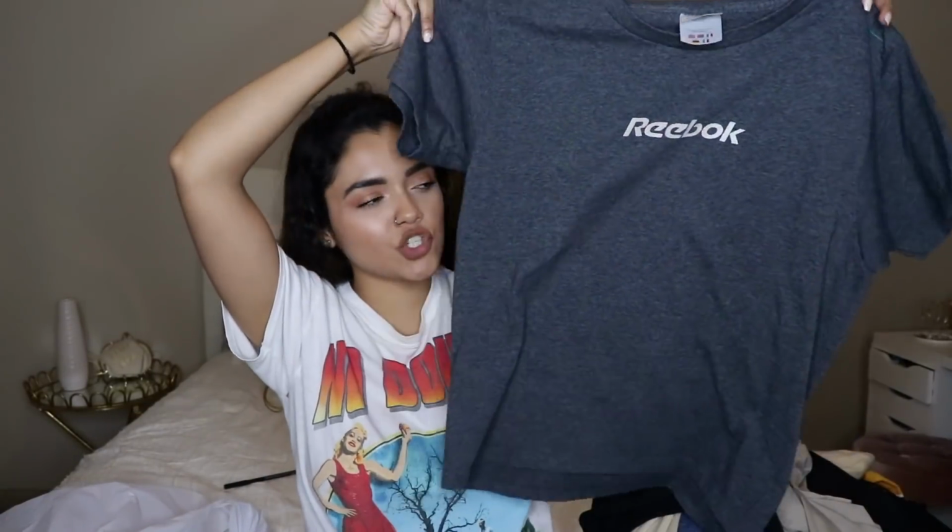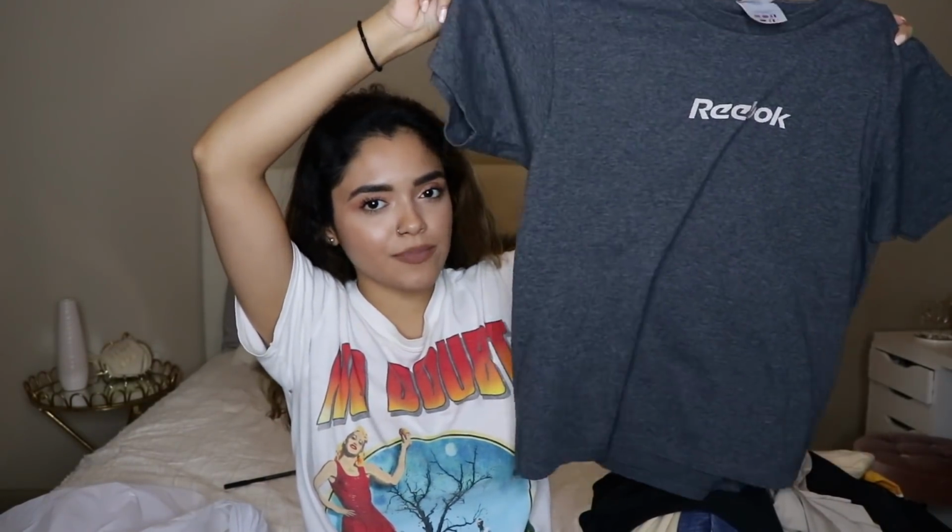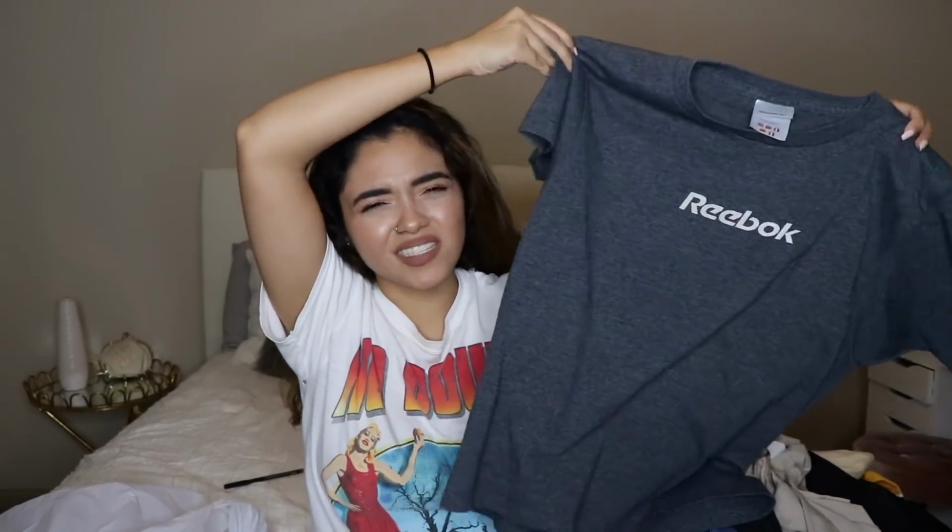Yeah, it's super cute. I got this Reebok t-shirt. Pretty simple. I think I'll crop this one just because I don't think I would wear it like this. It looks kind of boring, but I think it would look cute cropped. I love crop tops. It's my thing.